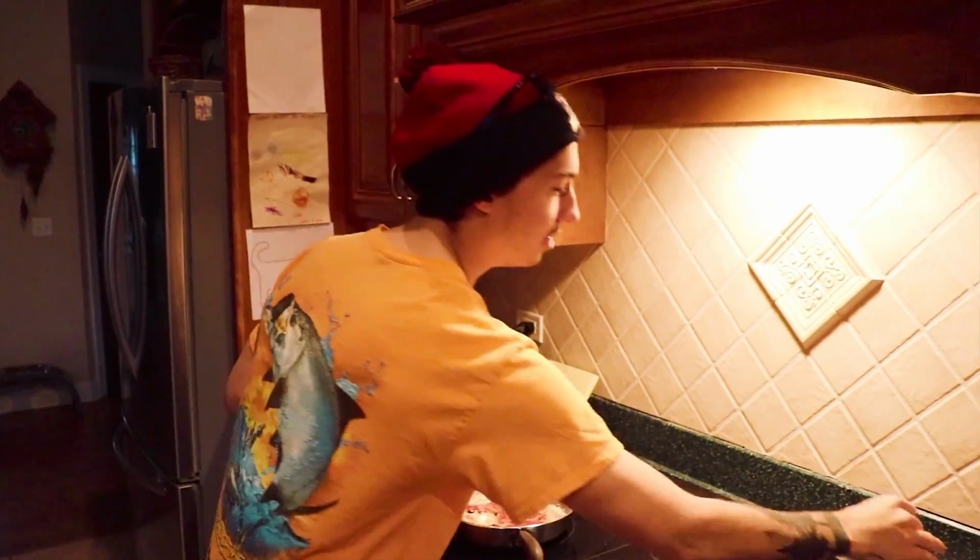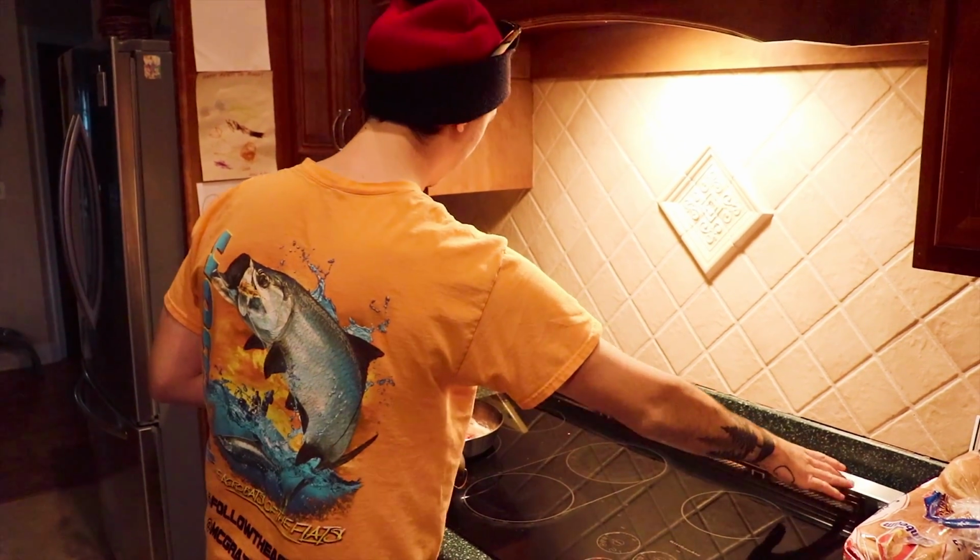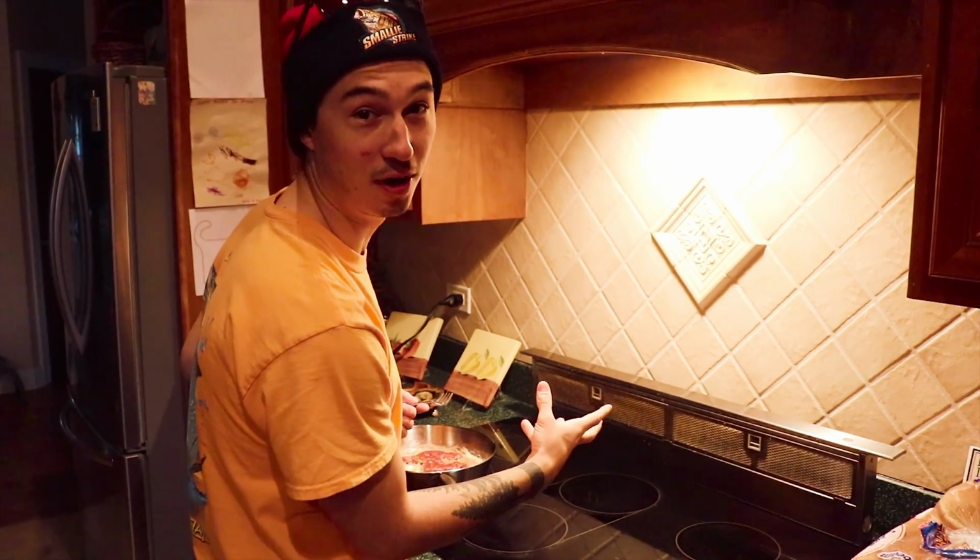I don't know if you do have this in your house, you might not, but if you don't want your house to smell, a lot of people have fans up here. We have this right here. Sucks the smell right out.